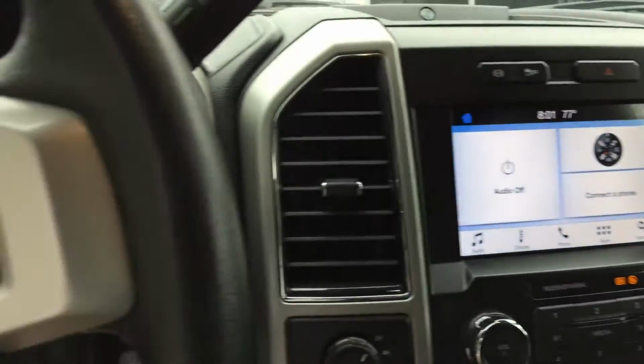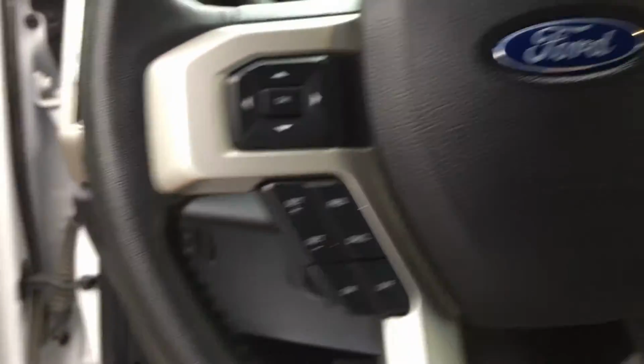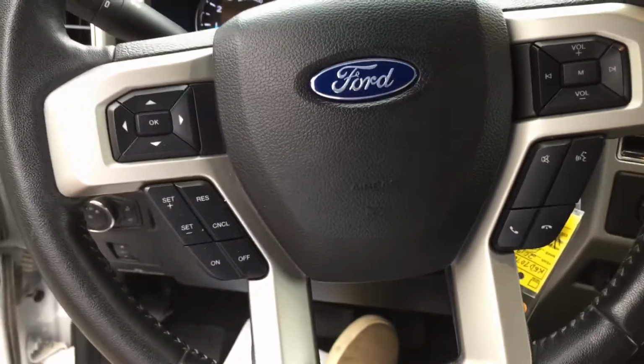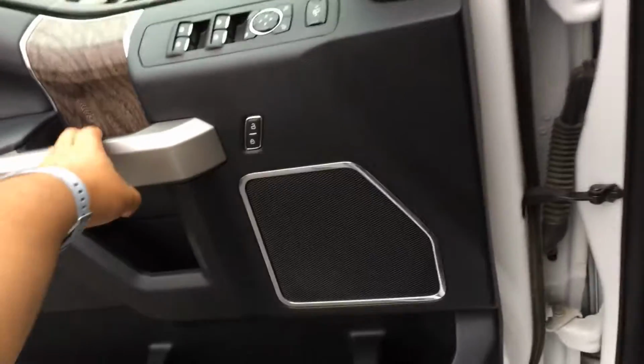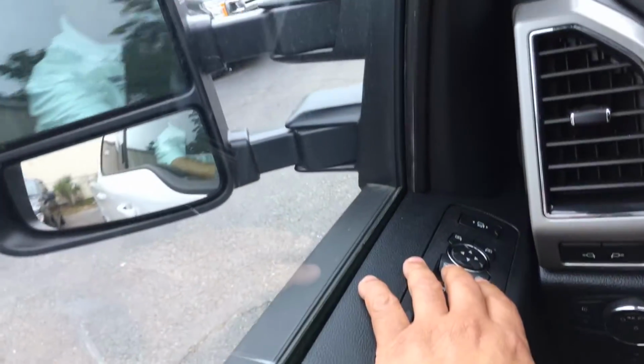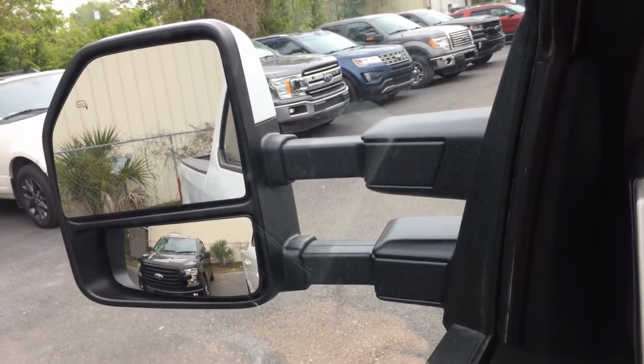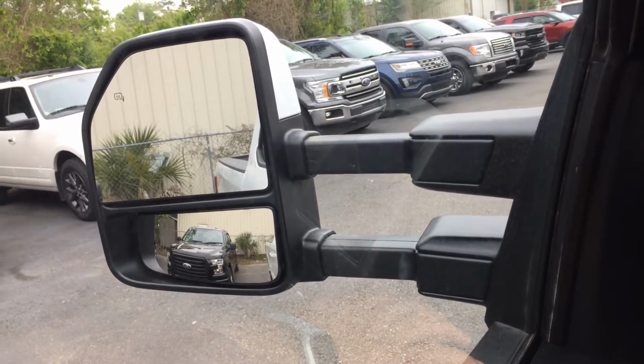Screen, 30 miles. Bluetooth, cruise control. Powered extenders.